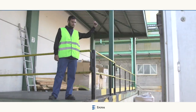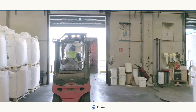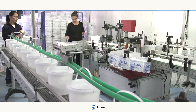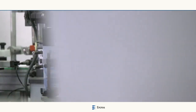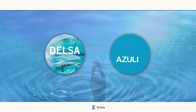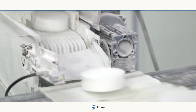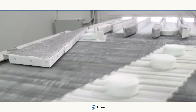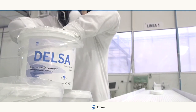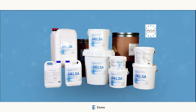Our main clients are the leading industries in swimming pool water sanitation, to whom we supply trichlor and dichlor packed in large 1,000-kilo bags. We also supply a wide range of products for pool water treatment under the Delsa and Azuli brands to the professional market and to the final customer. Our extensive knowledge of formulation, compaction, and packaging processes allows us to offer our customers ready-to-sell products under their own brands in the format and size that best suits their needs.